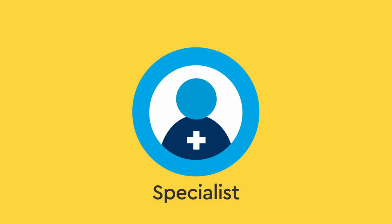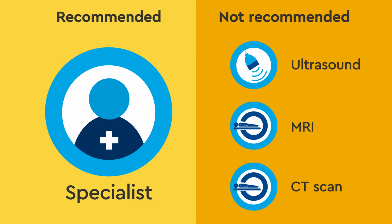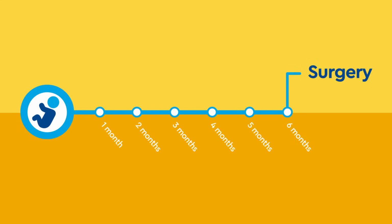Having a specialist examine your child is the best way to diagnose an undescended testicle. Ultrasound or other imaging studies are not recommended, as they are not reliable ways to find the testicle. If the testicle has not moved into the scrotum by 6 months of age, the best treatment is surgery.